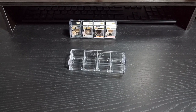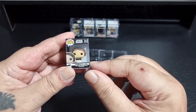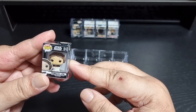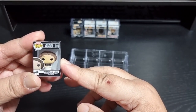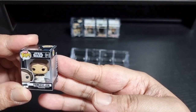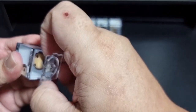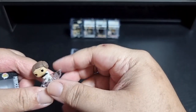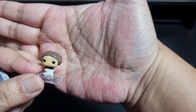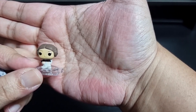Alright, so next is Princess Leia. Okay, the reason why I get Princess Leia, I really love her a lot. I really do love her. So before it's sold out, I really need to get it. You know, I just really need to get it. Okay. Oh my gosh, look at it. It's so cute. Okay, for Princess Leia, let's just open. Just for you, Princess Leia. Aww. It's so detailed, guys. It's so detailed.